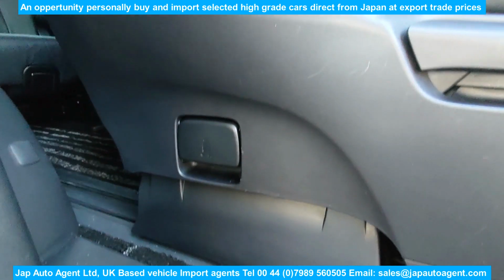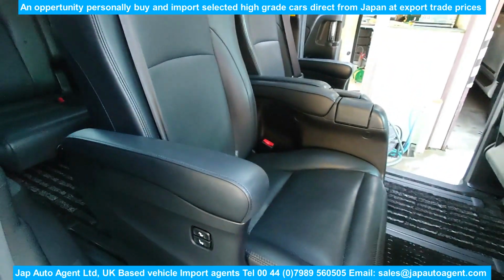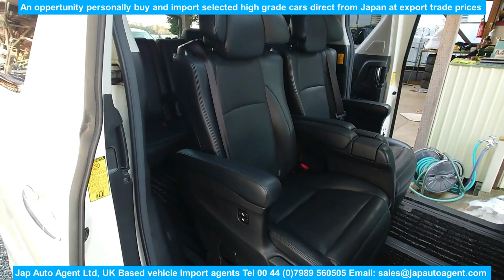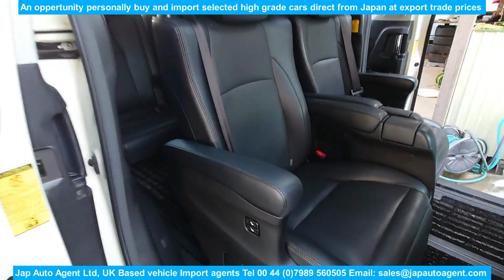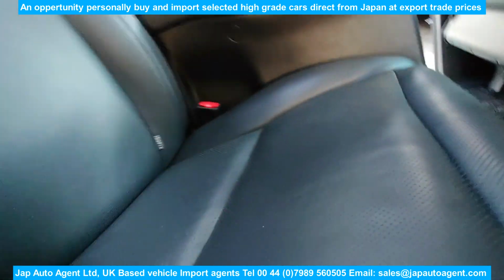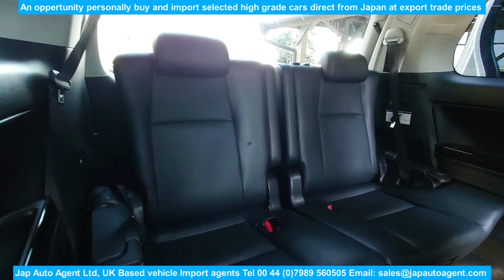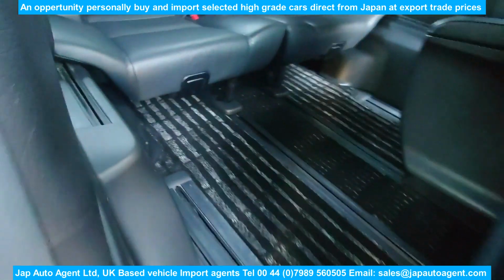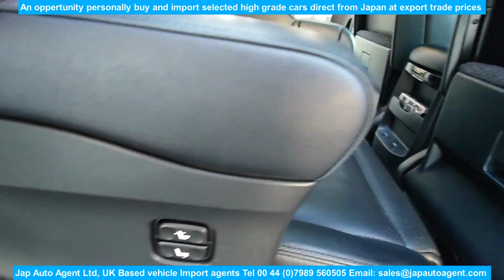As usual, we have put the handles on so the seats can be moved sideways, allowing you to slide the middle seats much further back. For some reason the factory doesn't put them on, but they're not complicated to install. So it just gives you more versatility in what you want to do in the back if you want to have a different configuration in the rear. Just nice, and these seats have power controls also, front and rear.